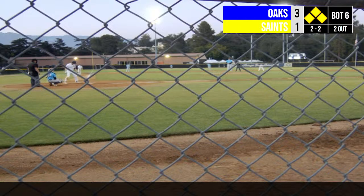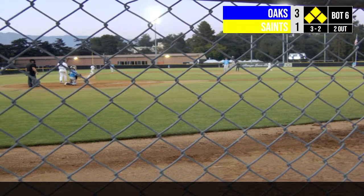Bases full of Saints with 2 outs, 2-run ball game. Here's the 2-2. Misses down and away, so it's another full count here on Jax Ryan. The last 3 batters have walked. A walk here would make it a 1-run game.